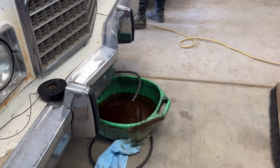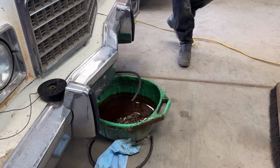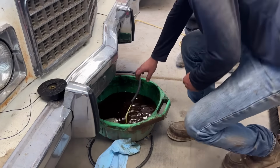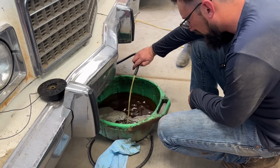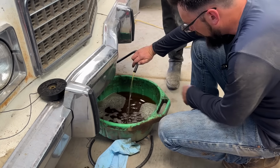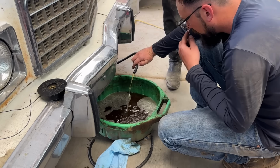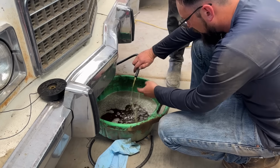I put some new gas in it, and I'm going to hook this fuel pump up and just let her run until we get some fresh gas. See, it's still yellow. That's pretty good. Yeah, it smells fresh. I wouldn't pump any more.